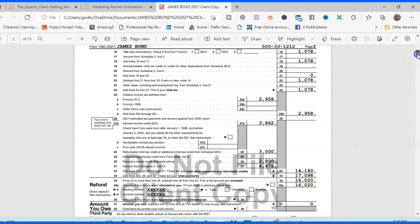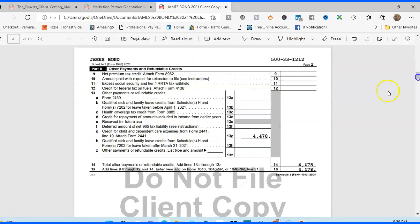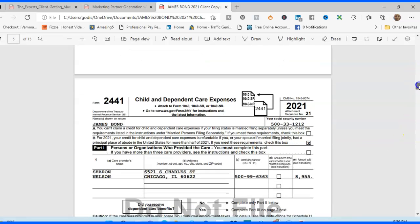The forms we used to calculate that was Schedule 3, additional credits and payments. That's going to be right here. In this section. There. We go to 2441, child and dependent care expenses.